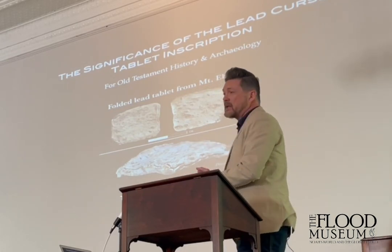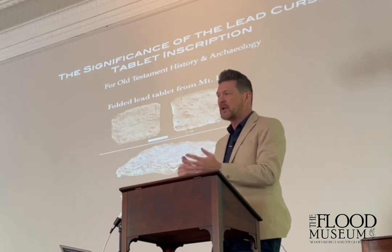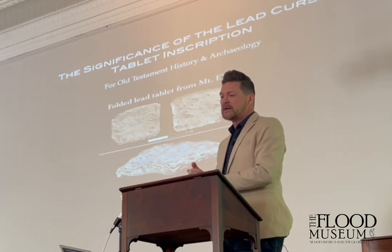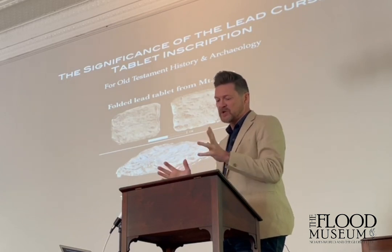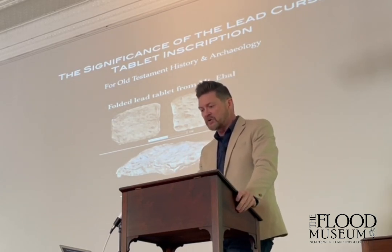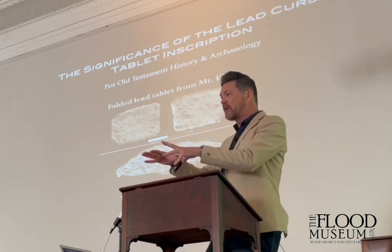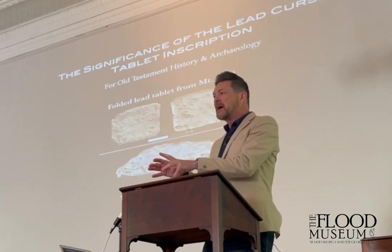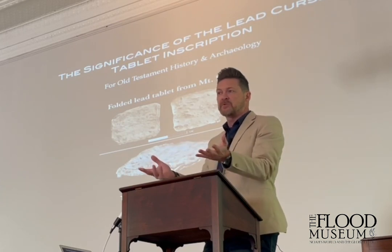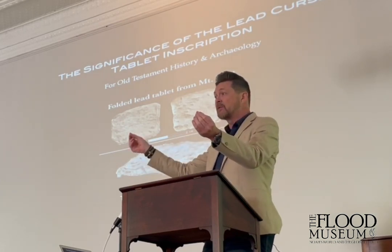In 2020, right before COVID hit, Scott took a fairly small team of researchers with him to the West Bank area, the modern-day city of Nablus. There are 2 peaks right overlooking the ancient site of Shechem. If you know your biblical geography, you know that the 2 peaks by Shechem are Mount Ebal and Mount Gerizim.